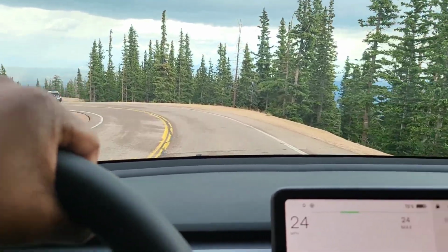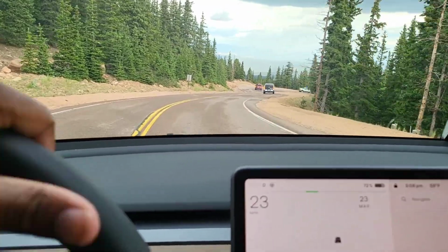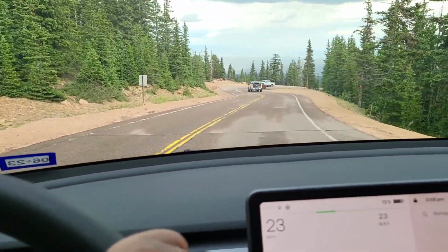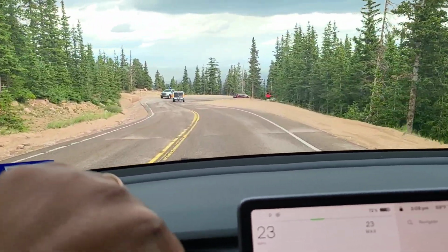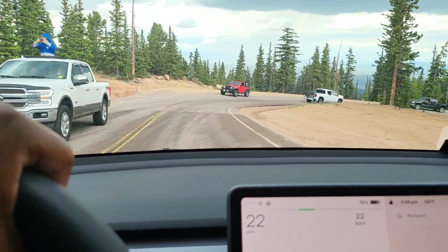He's like, "These things do great up there, don't they?" I'm like, "Yeah, man. I've already gained 3% coming down." So that's pretty cool that he knew about electric vehicles and Teslas, and he knew that these did great coming down. So that was pretty cool.